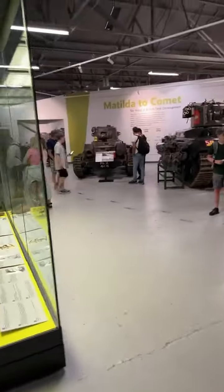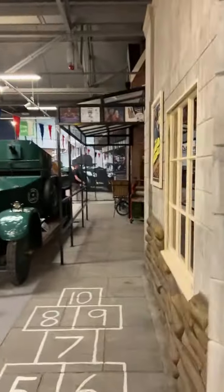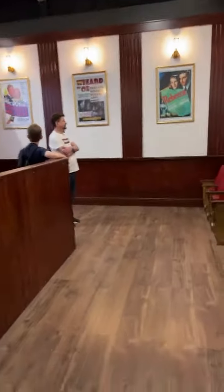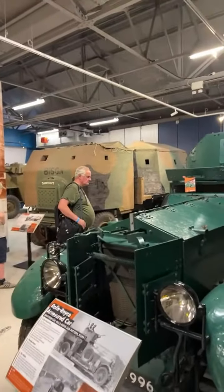Very cool. And now we're into World War II. So there is a Matilda 1 down there on the left. Matilda 1, that's a Comet. And they have a little cinema hall here, where you stay in there and watch what they're showing you. It's a little piece on the Battle of Britain. Out here we have a variety of armoured cars. This is a Rolls Royce. That's a mega concrete bunker on the back of a flatbed.